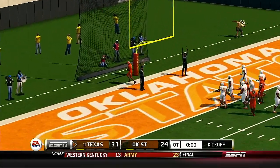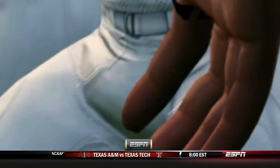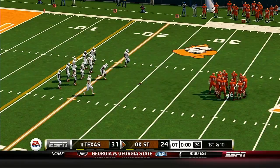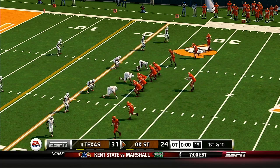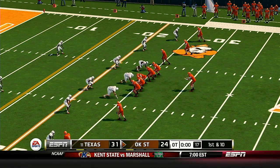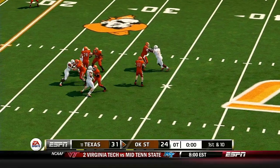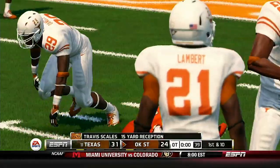He makes the PAT. From the 25-yard line, first down, in the shotgun and 5 wideouts. Inside the 10, and he's hit immediately.